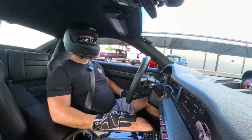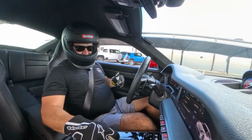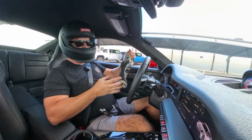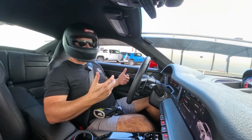And man, if you don't have a 992 and you're interested in a 992, you definitely got to get in one. Whether it's the base, the S, the GTS, they're all great. You can upgrade the turbochargers to get more power. You can use software to do that, depending on the trim model you have.